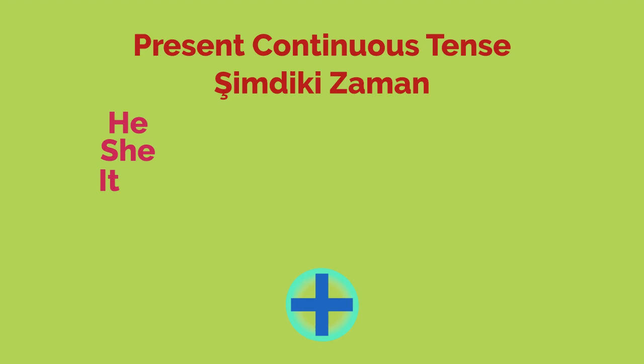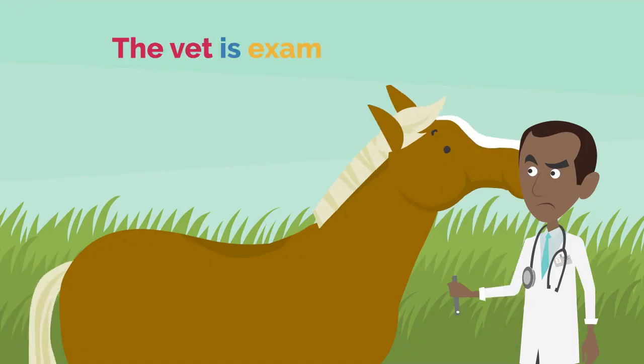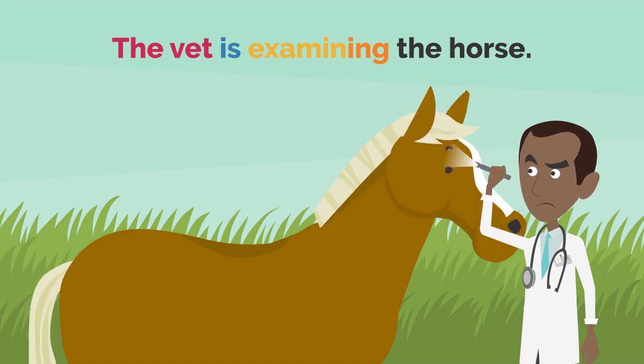He, she, it zamirleri ve tekil öznelerle is verb ing formülünü kullanırız. Ahmet is fishing by the lake. Ahmet göl kenarında balık avlıyor. The vet is examining the horse. Veteriner atı muayene ediyor.